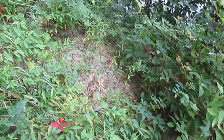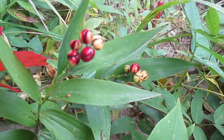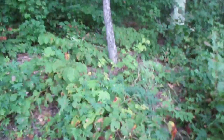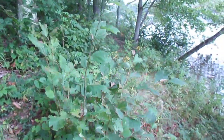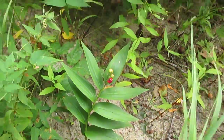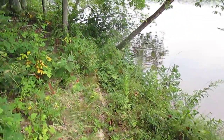Huh, what's this? I don't know what that is, but it doesn't look edible to me. Usually when something looks like that, it's not edible. There's more of it right here. Who knows, it could be. But I wouldn't eat it without consulting an expert, and neither should you.